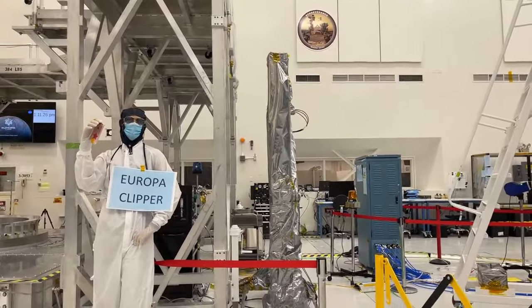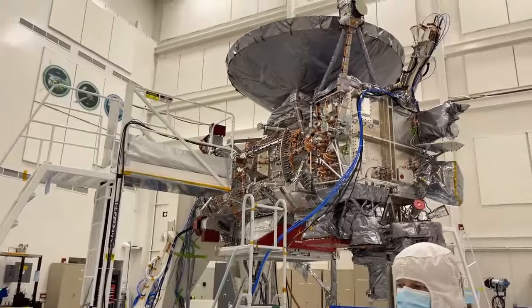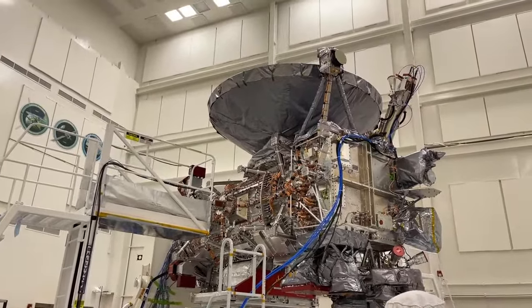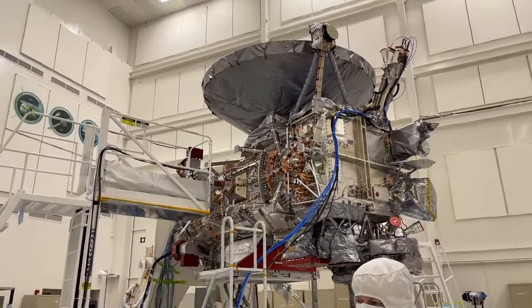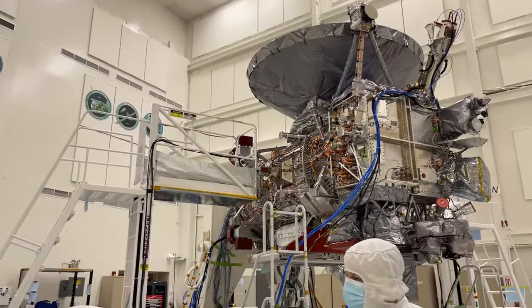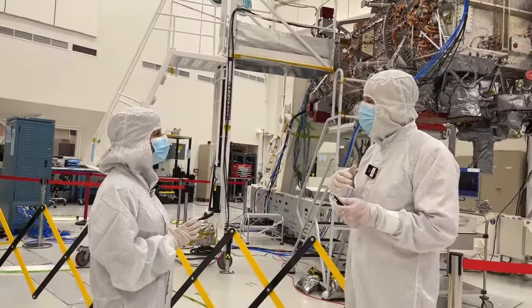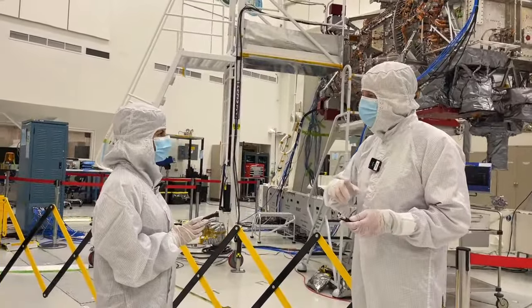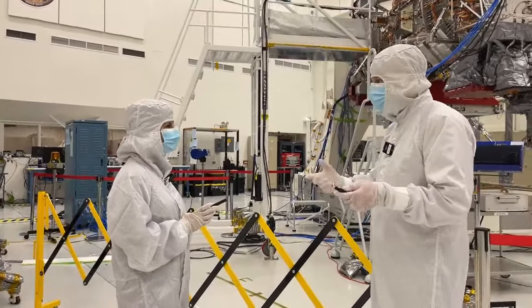So there's power being applied. You can see wires going up to where the solar arrays connect. And so there's solar array simulator power going into the spacecraft. And we're actually doing a test where the spacecraft thinks it's flying right now. And we're doing a test of its guidance, navigation, and control system to show not only that all the functionality still works with all our latest software upgrades, but that when we command it to spin to the right, the reaction wheels spin up and it actually is spinning to the right.